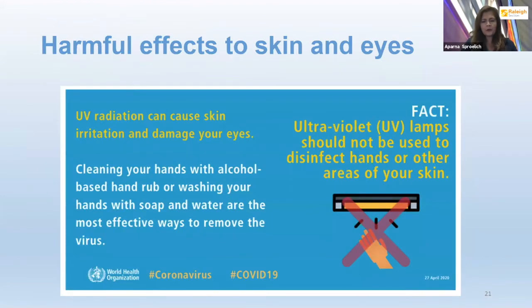The World Health Organization has been taking the lead in communications worldwide, recommending practices for everyone to keep us safe from the virus and reduce the spread of COVID-19. This infographic reestablishes the guidance that clearly states UV lamps should not be used to disinfect the skin or hands. And we should continue to use alcohol-based sanitizers, soap and water to sanitize our hands.